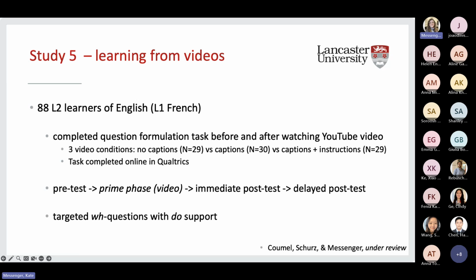So this time we used learners of English who had French as their first language. And we asked them to formulate questions, so WH questions with do support, which tends to be quite difficult for L2 learners of English. And so we looked at how accurate they were at doing this before and after watching a YouTube video which contained loads of WH questions. And between participants, we manipulated whether they got no captions on the screen, captions, or captions and instructions about the grammatical structure as well. And again, we had an immediate post-test for this one and a delayed post-test a week later.